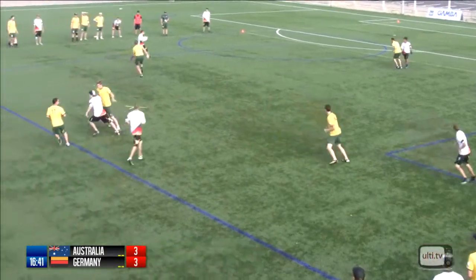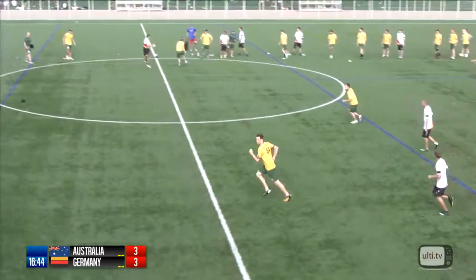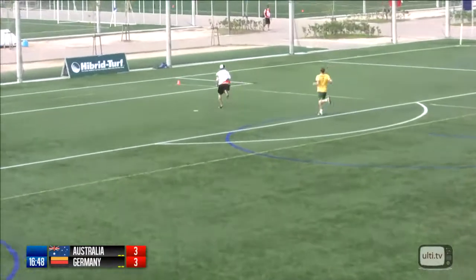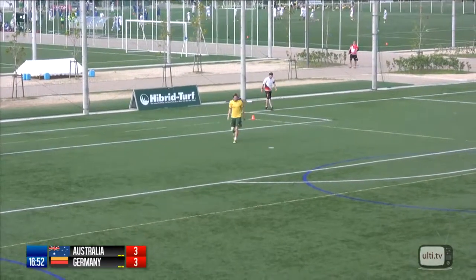Now he puts a flick up center of the field. 18's got the disc. Puts another one up the open side. Gets his man. And his man puts another big one. He's got 24 in the end zone. Oh, but sails away out the far side.